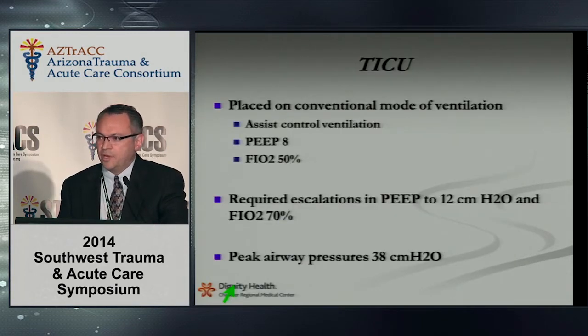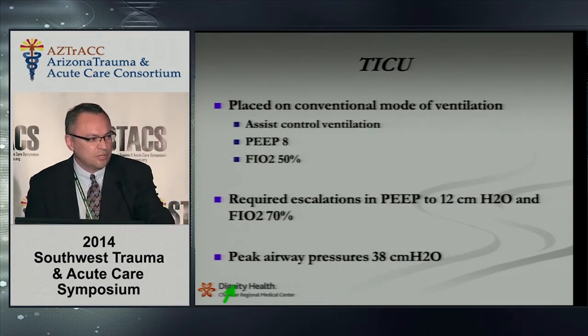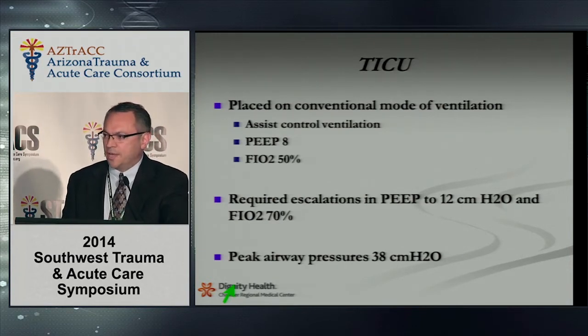So after the operating room, we put him in the trauma ICU. We place him on a conventional mode of ventilation, which at our institution is assist control. You could easily put him on SIMV or pressure control or any other myriad, but we opt for assist control. A little bit of PEEP because we think this is about to be a problem, and FiO2 around 50%.